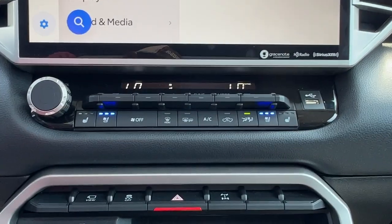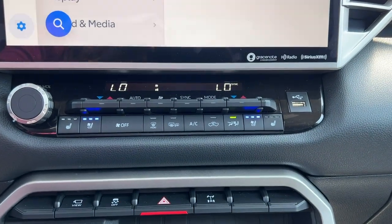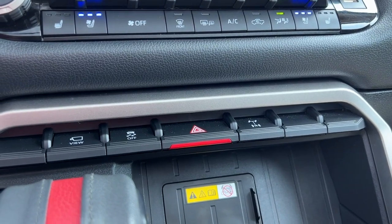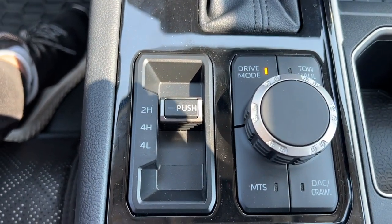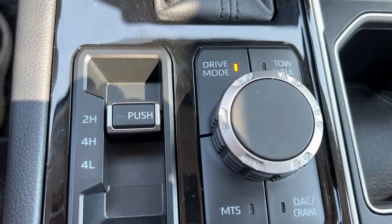Moving down, we've got our dual zone electronic climate control, and your heated and cooled front seat controls are there as well. And if we go down a little bit further, we've got our camera views, traction control, locking differential, our wireless phone charger, electronic parking brake hold system, and right here, you've got your drive mode, downhill crawl assist, and your 4-wheel drive is right there.